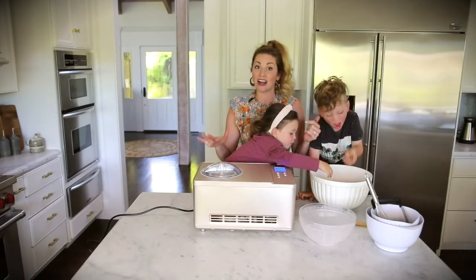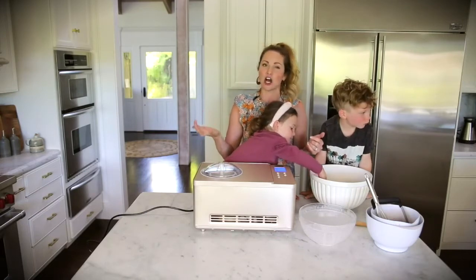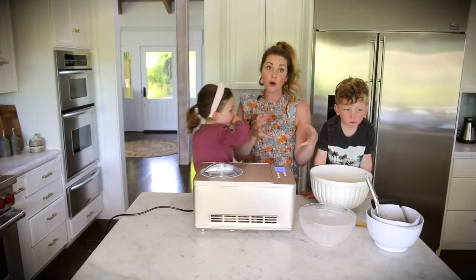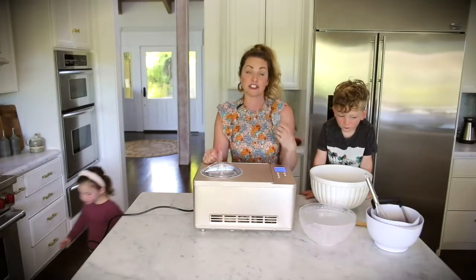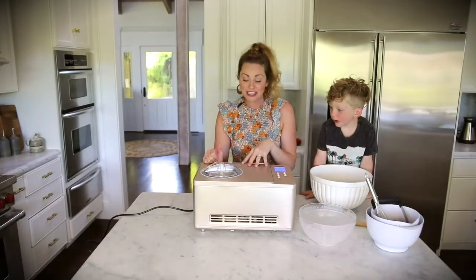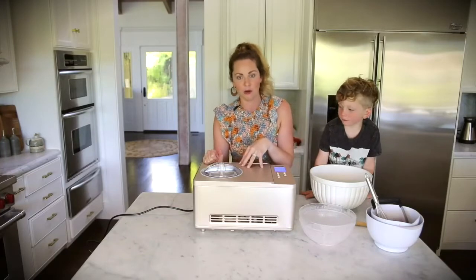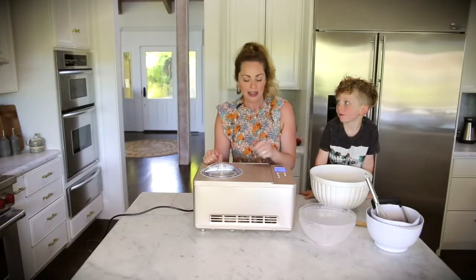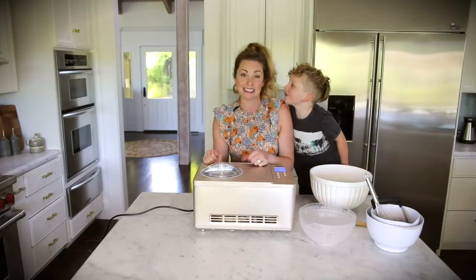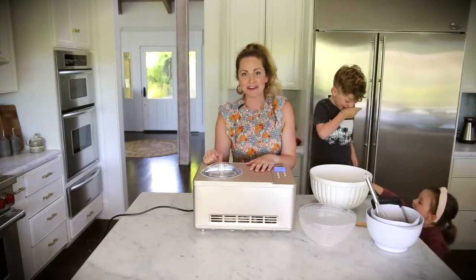This does take about an hour. I probably will end up adding time just depending on how it looks. I want it to be at the soft serve consistency before I put it into a loaf pan or a glass Tupperware, and then I'll pop it in the freezer to further freeze it. You can totally serve it at the soft serve stage. My kids will absolutely want a little bowl of it when it's done in here, but it's definitely softer. And then I would freeze it for about 4 to 6 hours.